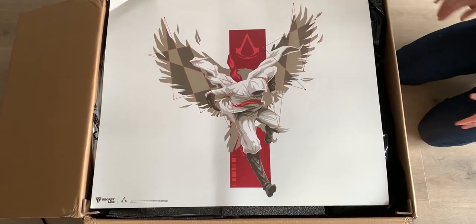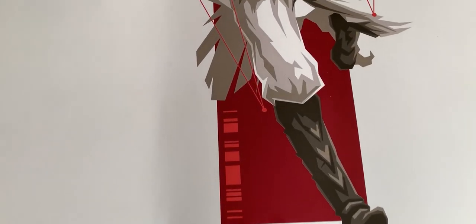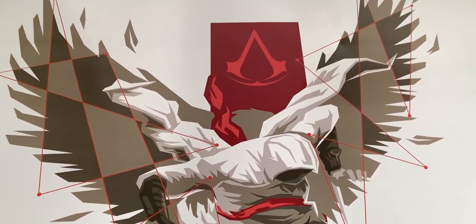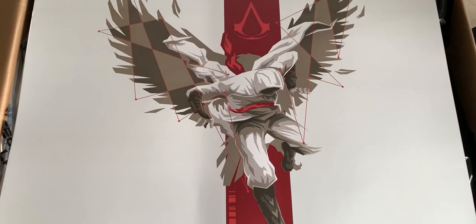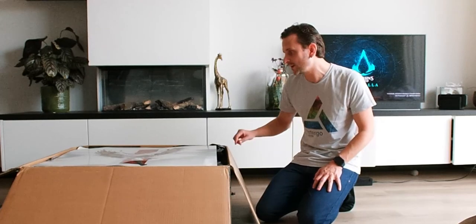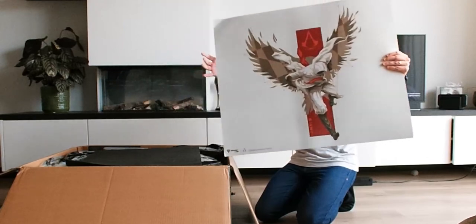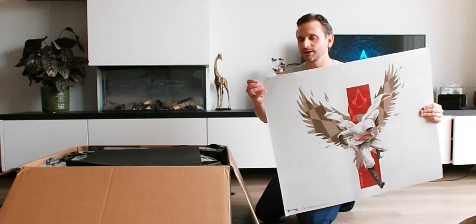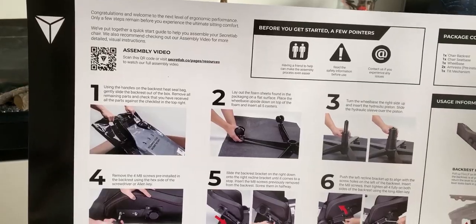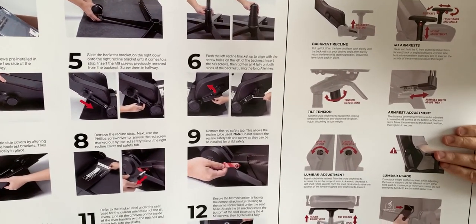But this, seriously, looks so awesome. And I mean, the poster that's inside just looks so incredibly epic. Just too bad that it's damaged because of the packing. I mean, yeah. And on the back side, we got all the instructions on how to put on and set up the chair, which is nice.